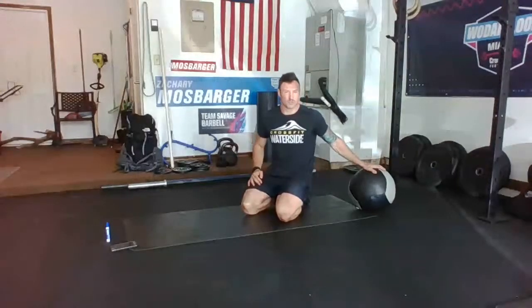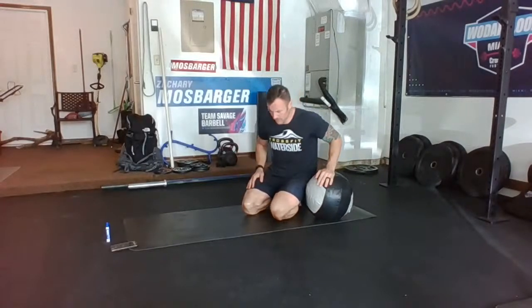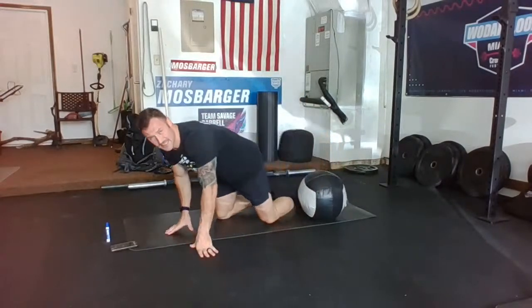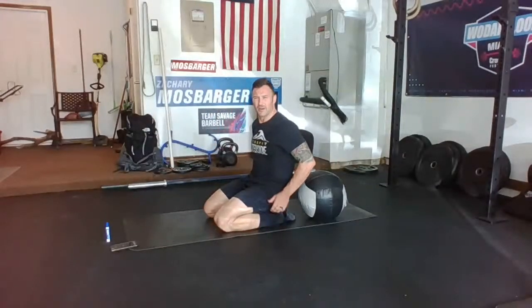If you've got a little box, if you've got like a low chair bench you want to use, I'm going to use a wall ball. If you're super flexible, you don't need equipment for this one. Okay, but this is going to be that saddle position. Okay, we're trying to sit that butt on our heels.